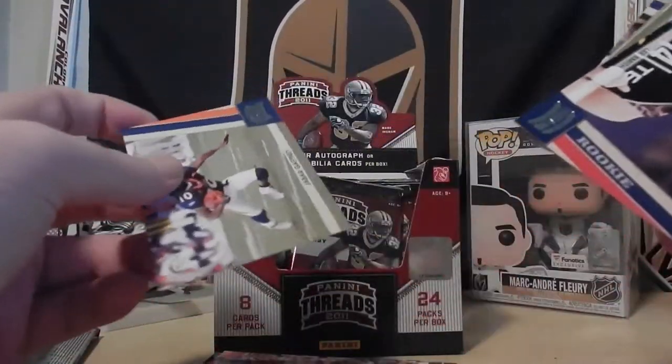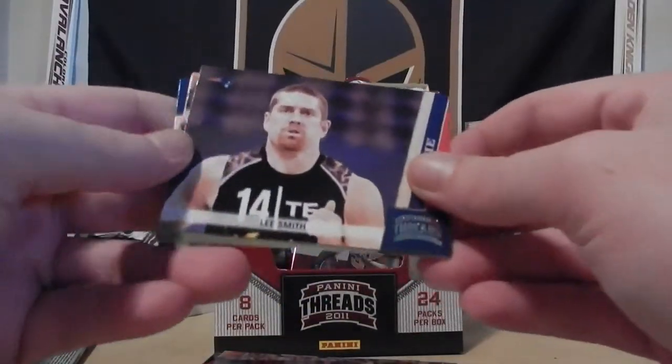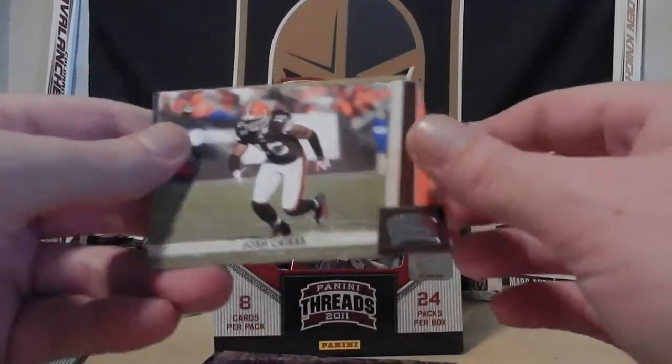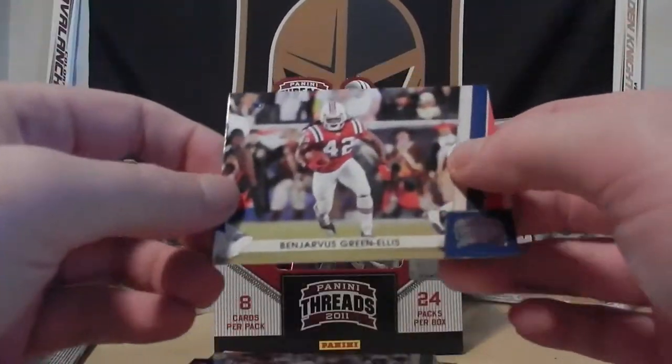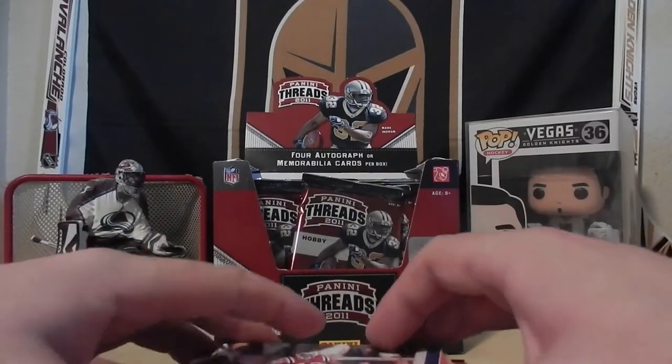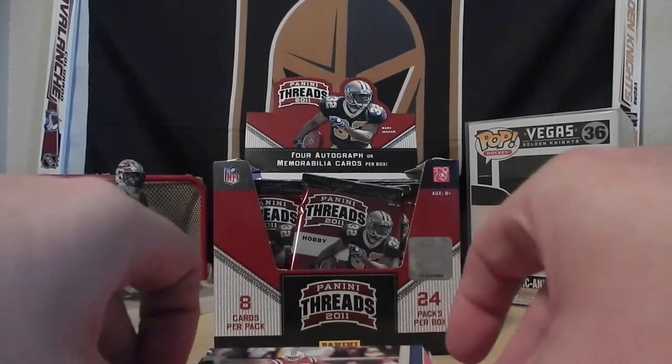Oh, and then we got a regular Jabbar Gaffney to go with it. So we got both. That's cool. Super cool. Lee Smith. Josh Cribbs. Lance Moore. And we got BenJarvus Green-Ellis. So cool, we got our first patch. It might be our only patch, but at least it was a Bronco.